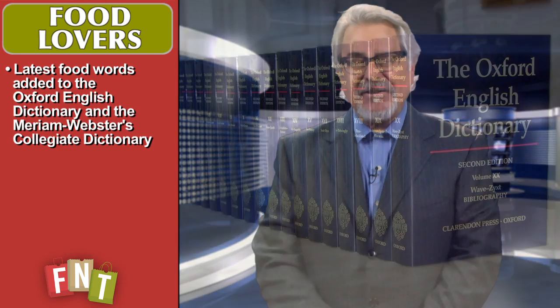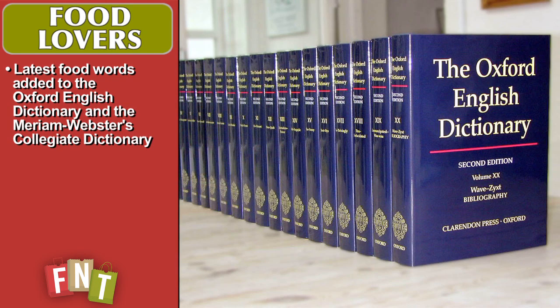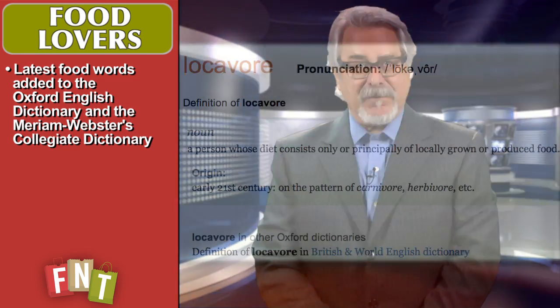Thanks, Rebecca. Food is an increasingly important part of popular culture, and with that comes many new words, or even not so new words, that can describe our food, the type of eaters, and more. Considered the premier dictionary of the English language, the Oxford English Dictionary has been around since 1847. It contains about 600,000 words. Now, the dictionary's online edition adds dozens of new words every quarter. So here's the latest food words.